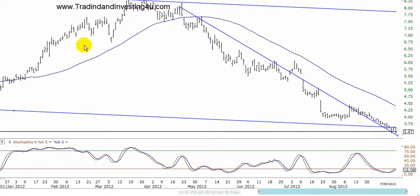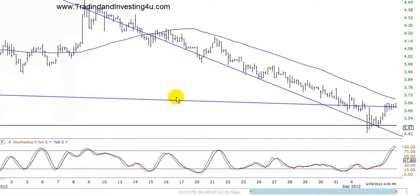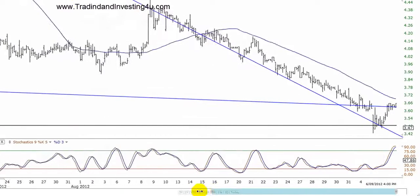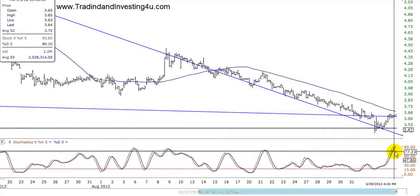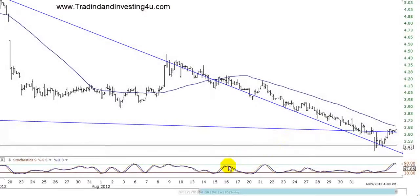Let's go have a look at the 60-minute chart. Okay, so let's see what's happening on the 60-minute chart. We can see our stochastics are getting into the overbought on the 60-minute, but let's not worry about the stochastics on the shorter term basis because they can filter up and down.